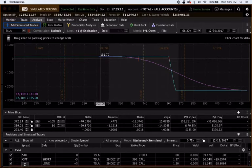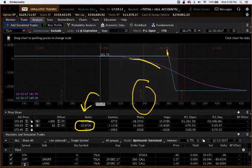Price could continue to rise, and my general concern is right here with the delta. The current price is trading at 340. The current delta at 340-ish, 339-ish, is here at -20, and this has risk to the upside. If the stock price continues to rise, anything above that 360 price puts us in trouble, and it continues to draw down a little bit.